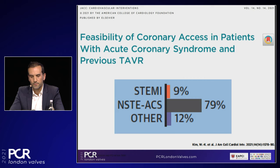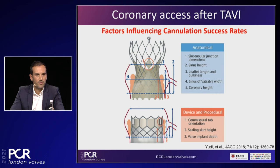So now we come to the question: is it really difficult to cannulate? Is it really a problem? And why is it difficult? Yeah, you're right. Even though, as I mentioned, in some studies there is no clear and significant difference regarding the type of valve, honestly speaking, as interventional cardiologists, we know that it can be more difficult in long-frame valves. And of course, determinants of difficulty to re-access the coronary arteries have been studied. So you have here an example summarizing all those determinants. These are anatomical ones related to the anatomy of the patient, mainly the aortic root geometry, and also some related to the device and the procedure, mostly the commissural tab and orientation, the sealing skirt height, and of course the valve implant depth.